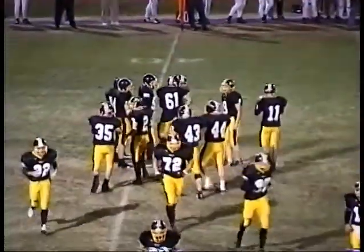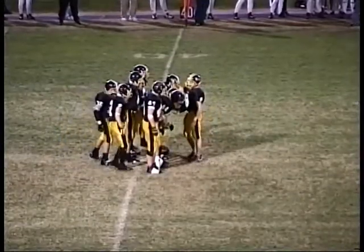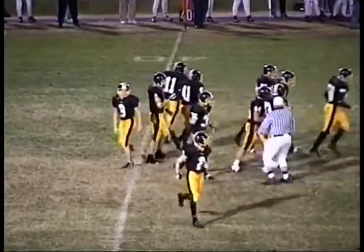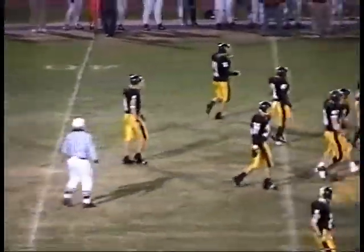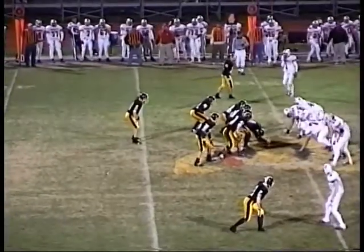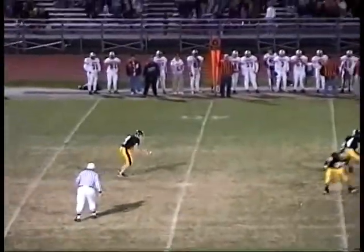3rd down and 2 for the Bulldogs. Jackson up the middle. Wow. Oh, nailed behind the line of scrimmage. He's going to lose a yard on the play. Nice play by number 52, Ryan Butler. Yeah, Ryan Butler did it again, but also Mike Craddock was the one that actually just put the wallop on him, and that was an excellent fill. But Butler did a good job at denting the Bettendorf offense.